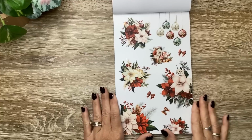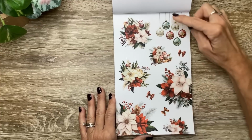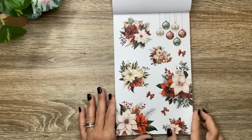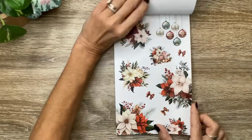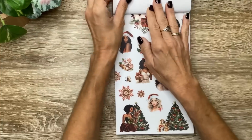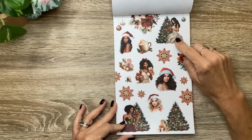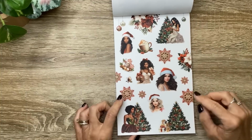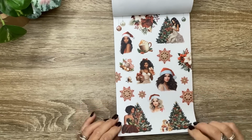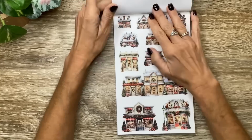And then we're gonna go into this beautiful traditional color palette of the poinsettias and roses. Look at those ornaments hanging. This one is clear, even some little bows. And we're gonna have another of those on clear. And then there are those same girls like we talked about. Look at this one under the tree. These are beautifully illustrated. So pretty with the red and gold snowflakes and the Christmas trees all decorated. Two of those are on clear.